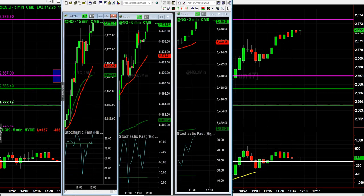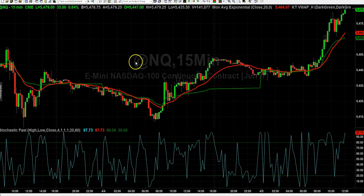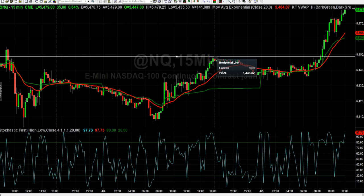There we are. So if you look at NQ, same concept. I'm looking at multiple time frames to try to figure out what's going on. The 15 minutes is really all that matters here. NQ was on a tear. We were clearly above London and Asia highs coming into the day, and we open drove higher.